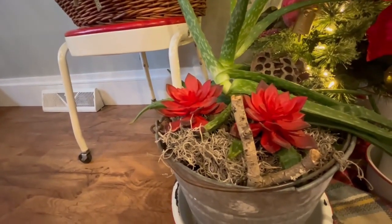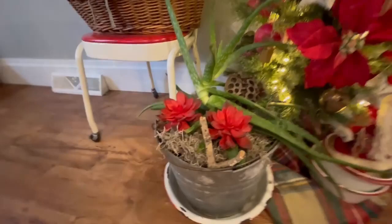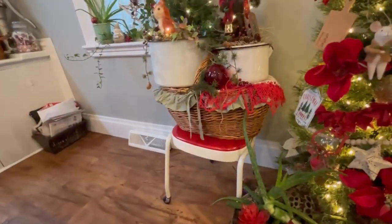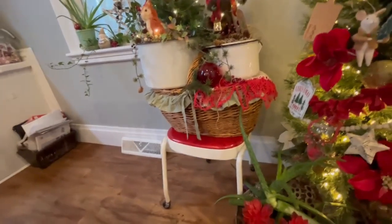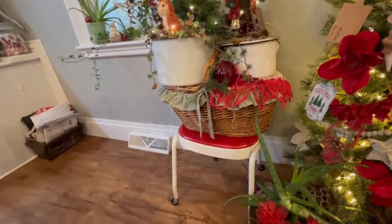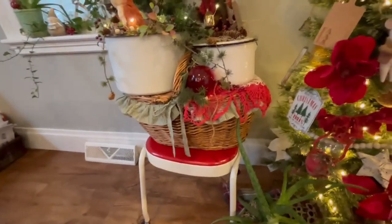Anyway, these couple of red fake succulents were also in something that I got, and I just stuck them in there. Now, you can't see because I've got it so crazied up here, but this chair is so stinking cute. See, it's on rollers. And again, I got it at Goodwill, guys. I haven't been in quite a while, but yeah, it's adorable.